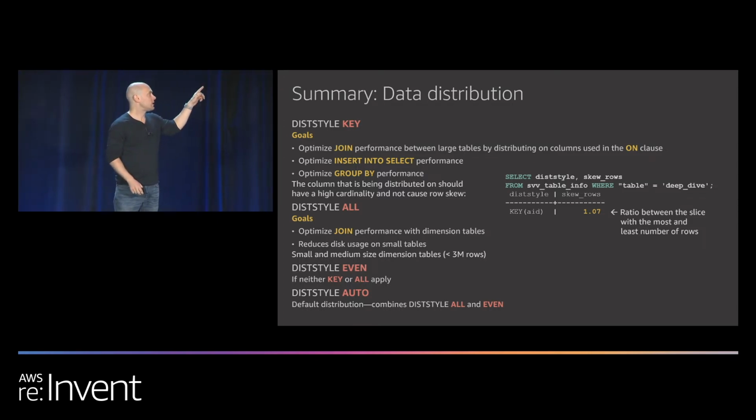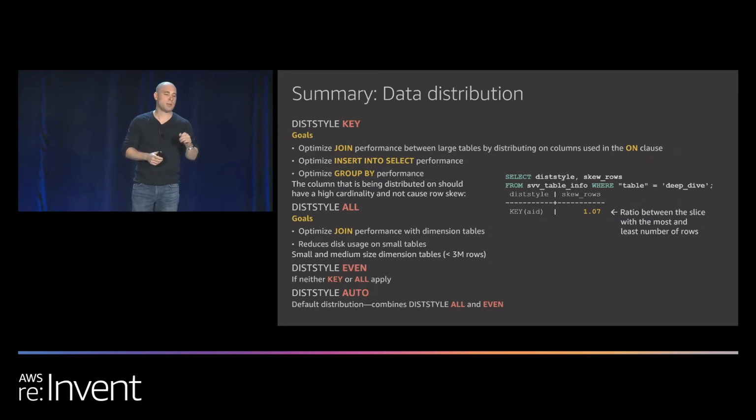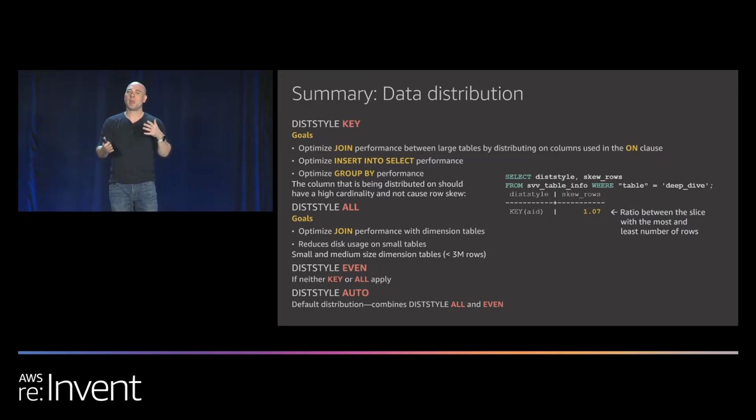The next reason to have a distribution key is if you're inserting data and selecting it out of another table. I typically see this when you're using staging tables. You have a staging table and a production table, and you load data into the staging table and copy it into your production table. If those two tables have the same distribution key, that copy of data is going to be significantly faster.